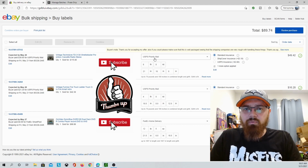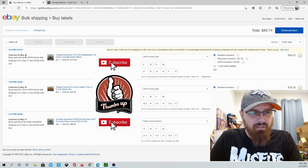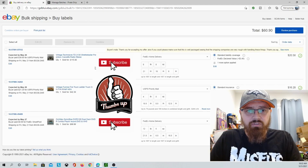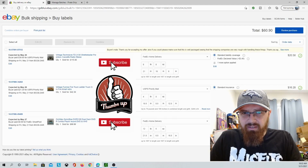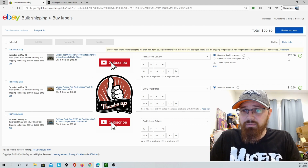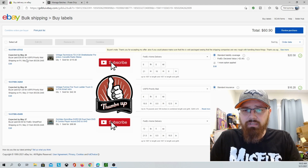So you can see up here right now with priority mail selected for the stereo, it is $49.42. The buyer paid $30.65 and they're expecting it by May 28th. So you can come in here and you can click on that and you can see like FedEx home delivery is $20.58. And that's going to get it to them basically in that same time period. So going to save quite a bit of money. So what was that, 20 something dollars, and we'll make another 10 bucks on a buffer from that shipping anyways, and still get it to them in the same time period.